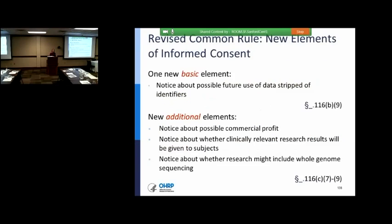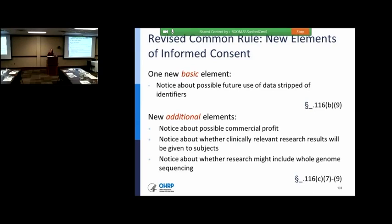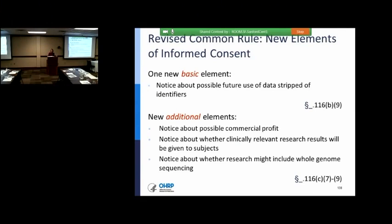There is, of course, one additional basic element, the notice about future uses of data or information, and then the additional elements that were brought in that Ivor talked about. I know I'm going through this kind of fast because I know you've already heard it, so wave at me, throw something at me if you need me to slow down. About possible commercial profit. Don't think that's, so things like this, the notice about clinically relevant, that's not applicable in this case. But these additional elements.